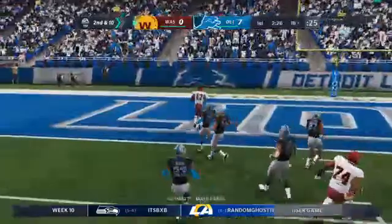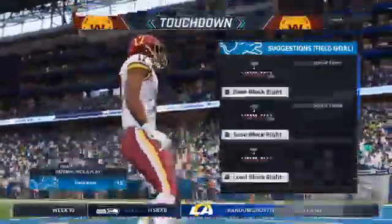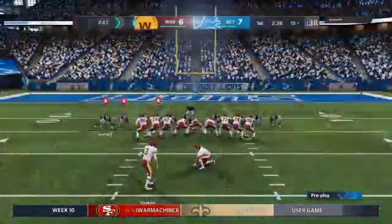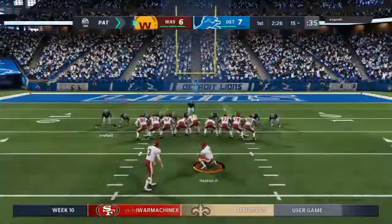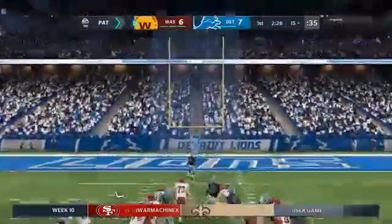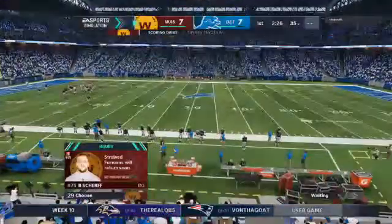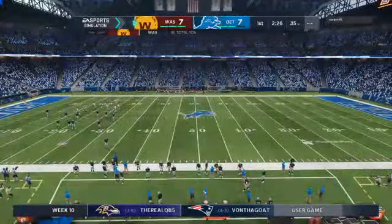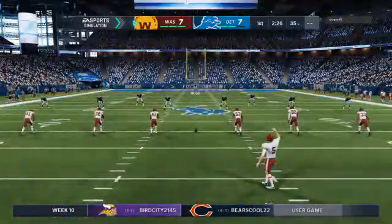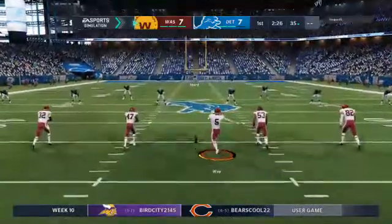That one is slant to McLaurin. And he takes it in. Touchdown, Washington. Terry McLaurin, his 4th touchdown on the year. And Washington now an extra point away from tying this thing up. The extra point. And he's got it up and through. That ties the game at 7. So all even at 7 now as they kick it away.